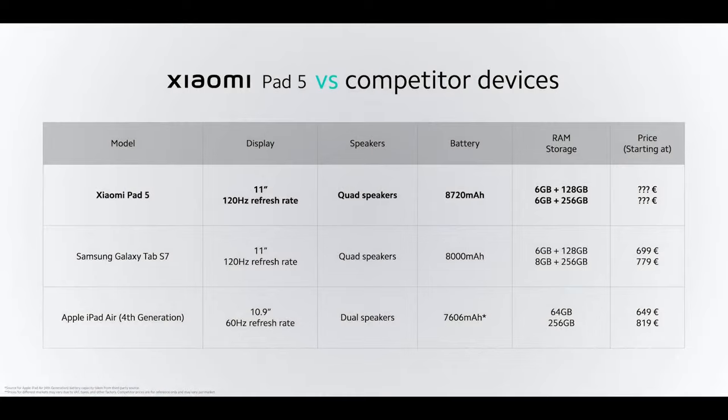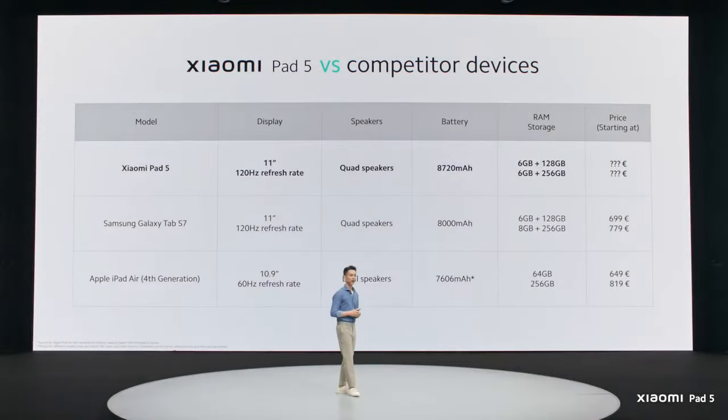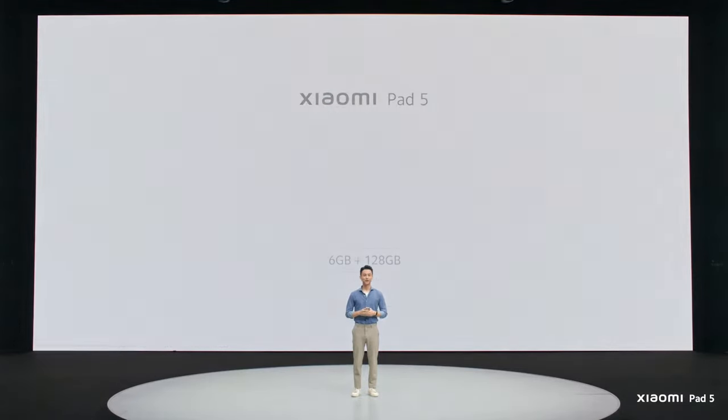Now, for what you've all been waiting for, Xiaomi Pad 5 excels in bringing you flagship features, compared to the competition who are priced from around 700 euros. And with a 120Hz refresh rate and an 8,720 milliamp hour battery on Xiaomi Pad 5, we're comparable or even one up some of the most popular tablets in the market. So, how much can you get Xiaomi Pad 5 for? Well, Xiaomi Pad 5 starts from, any guesses?